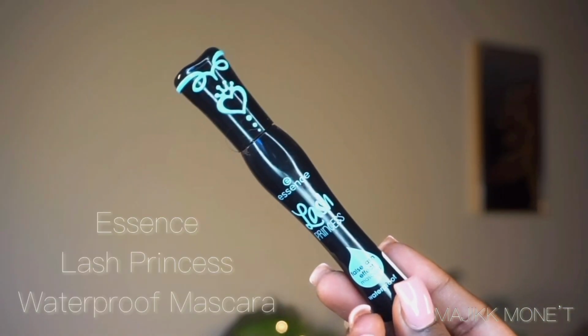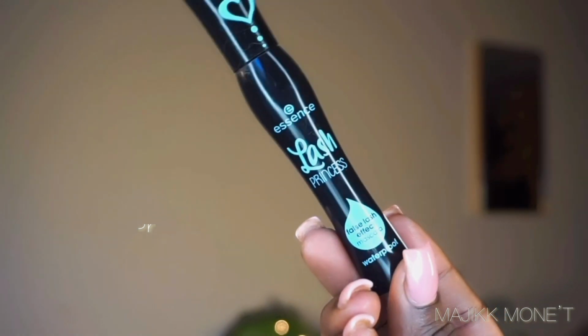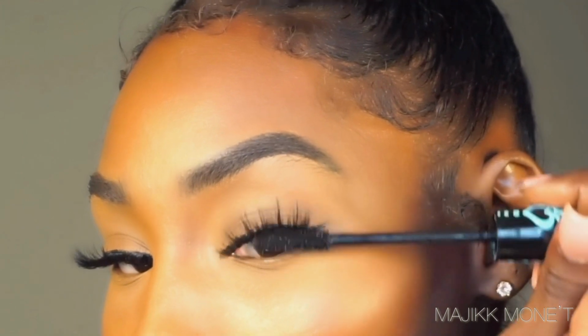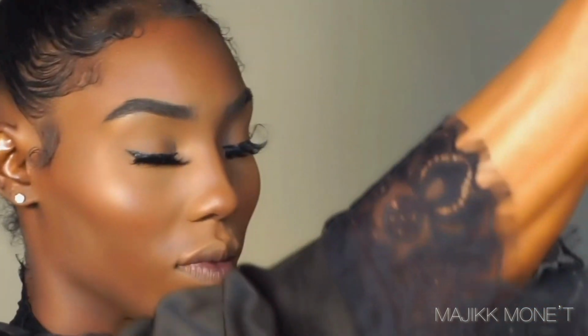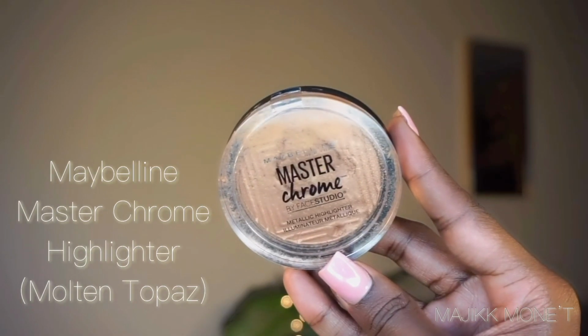So now I'm taking this Lash Princess waterproof mascara, and I'm just using this to go ahead and blend my real lashes with the false lashes. That way they could look like one. And I'm going to set my face one more time because I'm going to go ahead and apply my highlighter next, and I like to spray before I apply it.